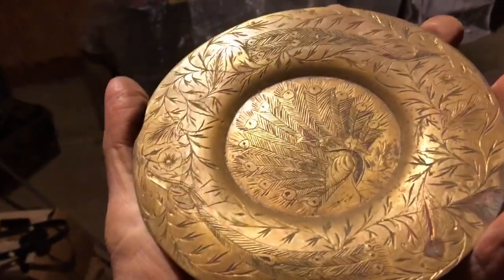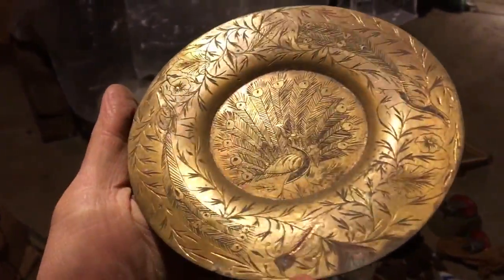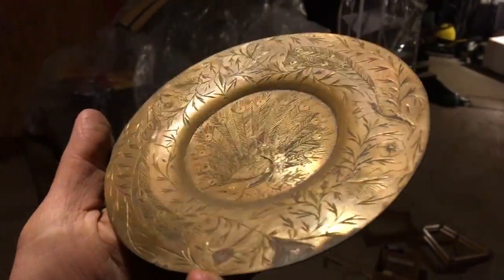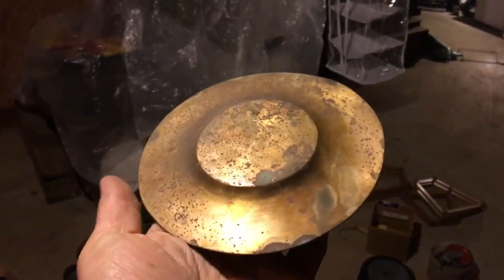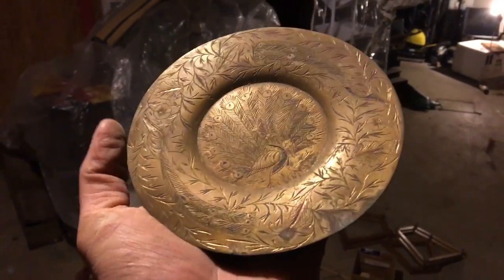But this, where's the light? Terrible lighting here. Is it brass? It's a peacock. It's a little bit bent, but a plate. That is pretty cool. Definitely grabbing that. What I like is it's small. I'm trying to not bring too many bulky things out of here because it's just tough to store until they sell. But this is the kind of stuff I'm looking for that I really like.